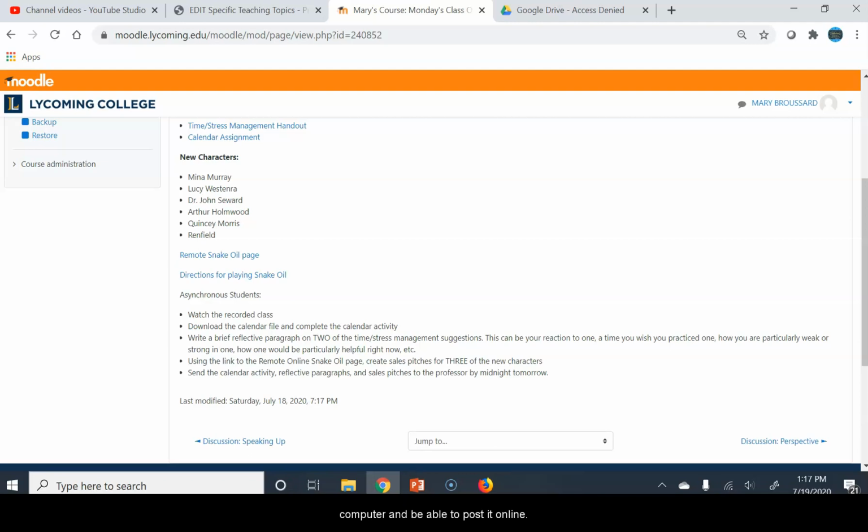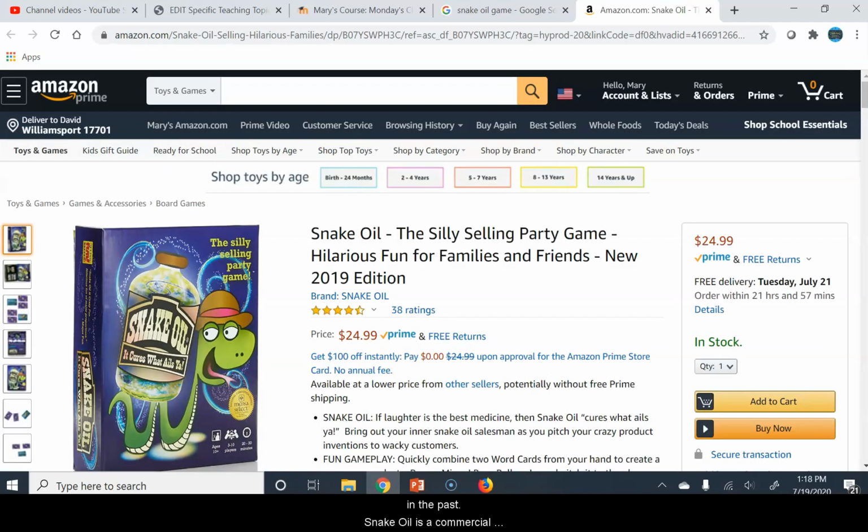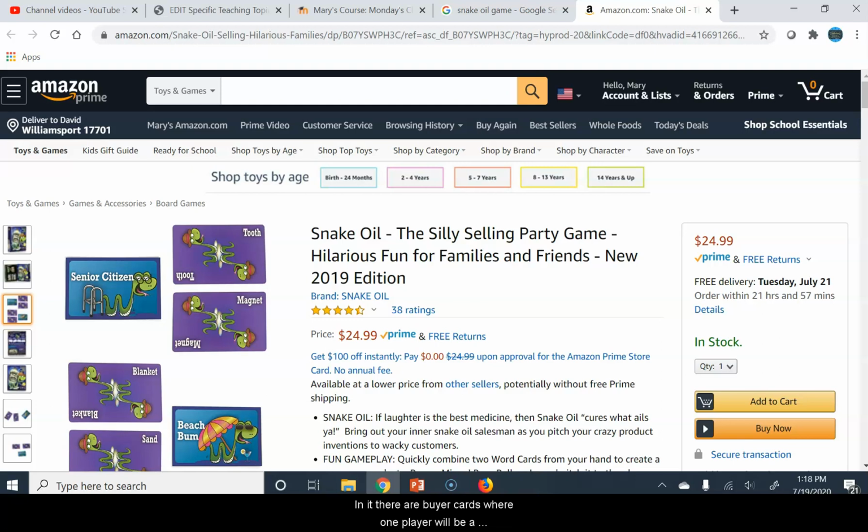Then I have a game called Snake Oil that I have played in the past. Snake Oil is a commercial card-based party game that I have found to be very useful in a number of educational activities. In it, there are buyer cards where one player will be a buyer, such as a senior citizen or a beach bum, and the rest of the players in a particular group will get these other cards that have words on them, and of the 5 or 6 cards that they have, they pick 2 to create an imaginary product and pitch it to the buyer based on that buyer's identity within the game.